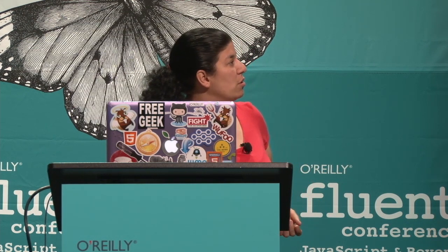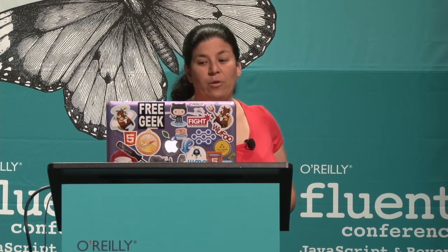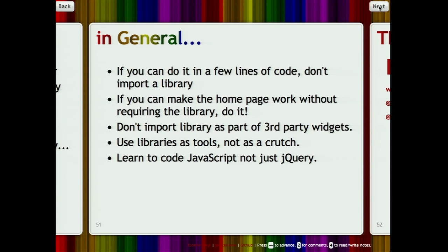Don't import libraries as part of third-party widgets. I can't stress this enough. That's why all these companies upset people, because they're basically being single points of failure. Use libraries as a tool, not a crutch, and learn to code JavaScript. And if you're teaching, teach people to code JavaScript before you teach them jQuery, because you always need to think about mobile nowadays.